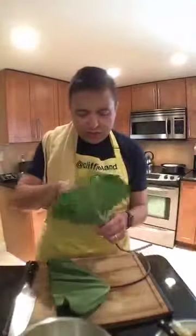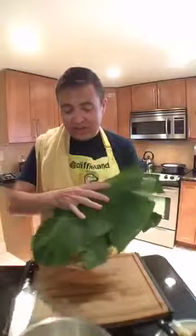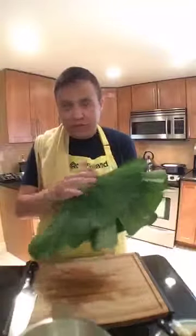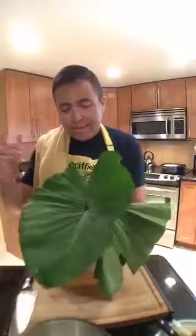use the fresh ones when I cooked Fiji. I couldn't find them. I wound up using dried ones, and it was an utter disaster because I thought, hey, if I soak them, I can reconstitute them. It doesn't work that way. So that was a problem.